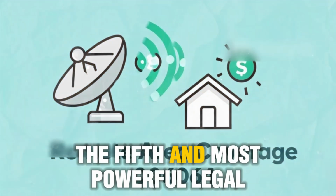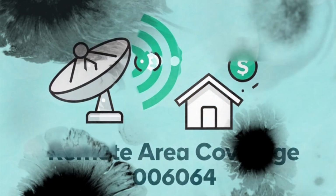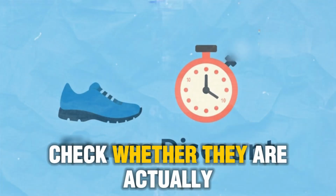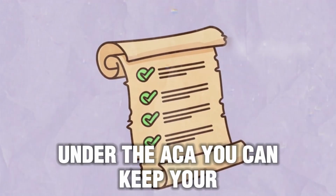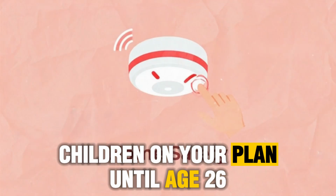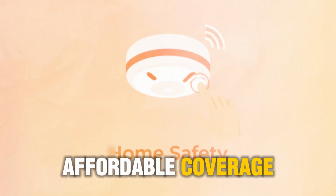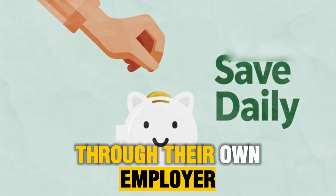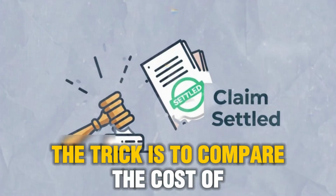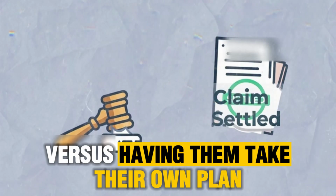The fifth and most powerful legal trick is the dependent coverage audit. If you have children on your health insurance, check whether they are actually eligible. Under the ACA, you can keep your children on your plan until age 26. But if your child has access to affordable coverage through their own employer, you might be overpaying. The trick is to compare the cost of keeping them on your plan versus having them take their own plan.